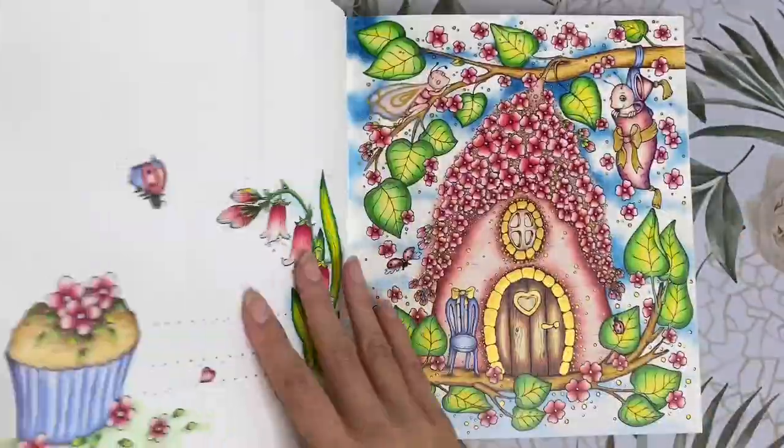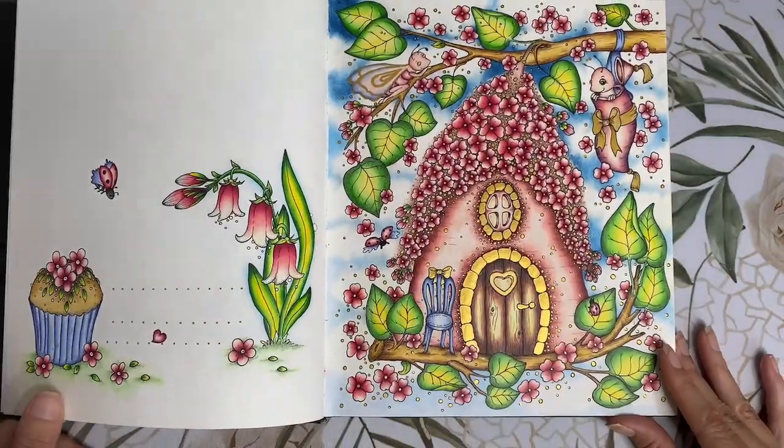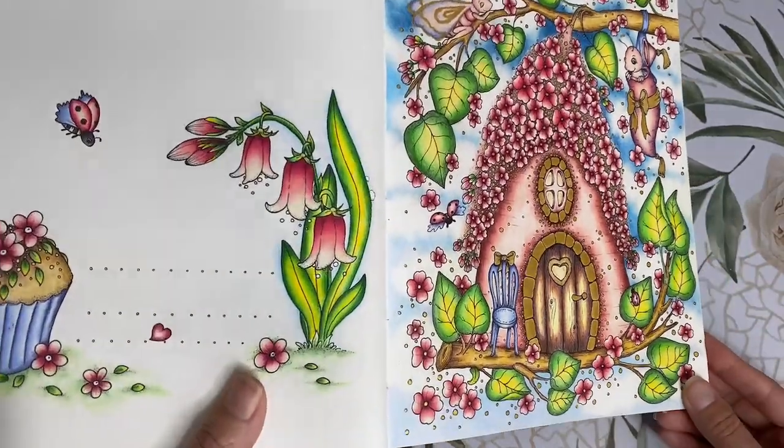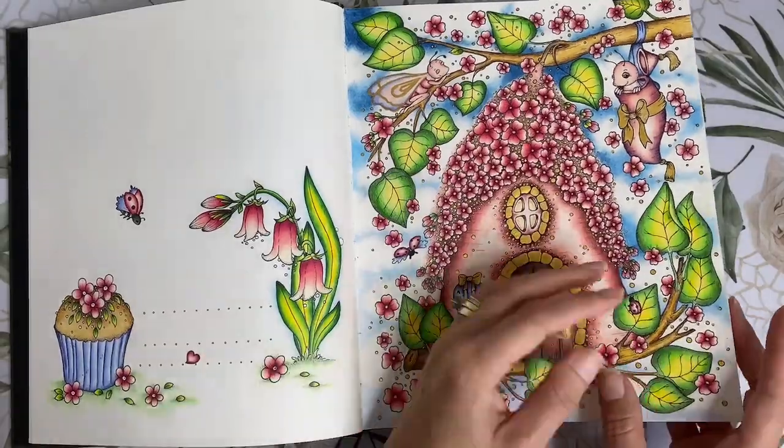This one here, I tried to somewhat mimic the colours of the cover page, and this was coloured with polychromos and I used Calero paints on here as well. Same as this one with polychromos to match.